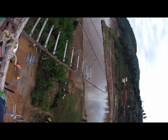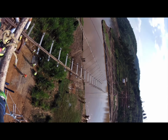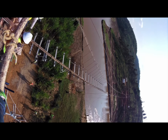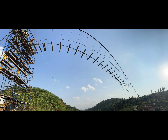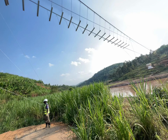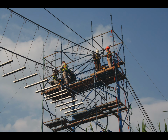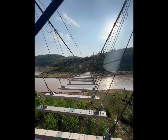Here's a quick time lapse. You can see them being launched out. They were pulling them from the shore, but eventually that got quite impossible, so we had to throw the ropes to the other side so the other team could help pull. We got about halfway out that day, or halfway to where we needed to be, which was pretty good progress. On Monday, we would come back and erect the last two.